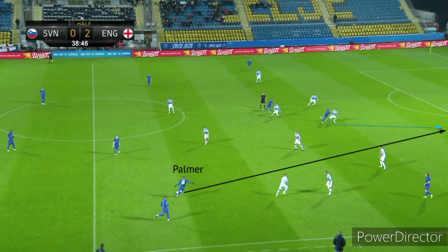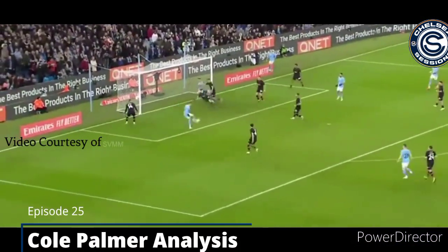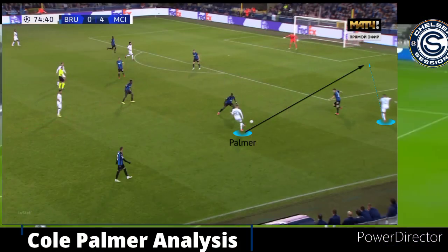Palmer demonstrates a clear awareness of when to invert and open space in the widest channel as a right winger. For Palmer, a left-footed right winger with extensive experience in the centre, this is a natural transition. In addition to having the technical ability to receive and work in constrained spaces centrally, he can cut inside and drive at the defence from the wing to open up space. This is demonstrated on screen using Club Brugge as an example.